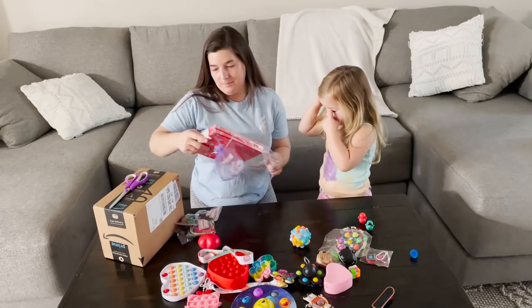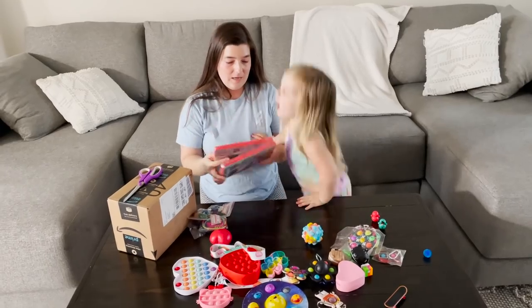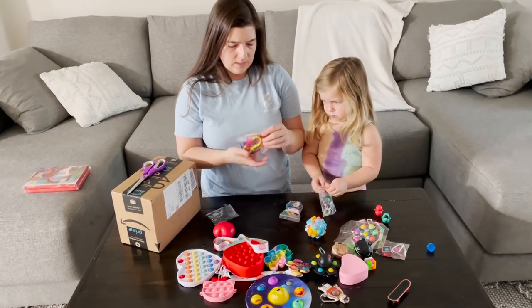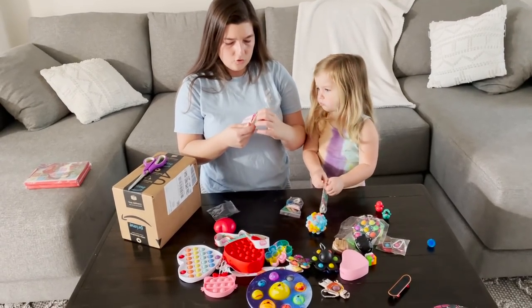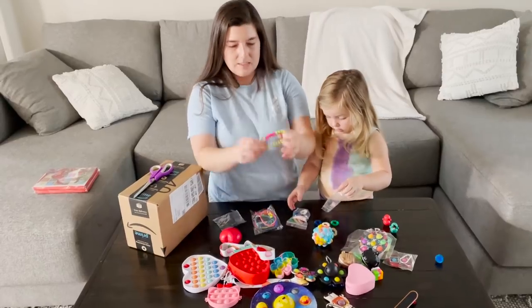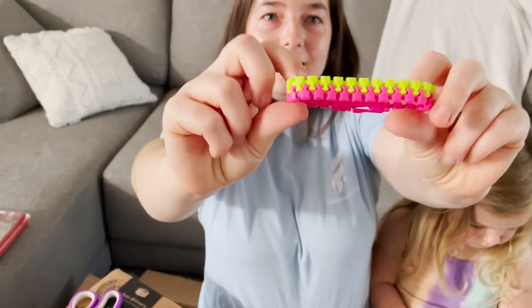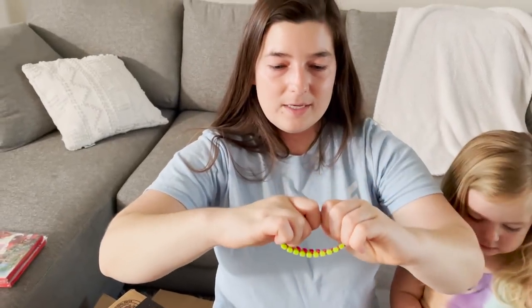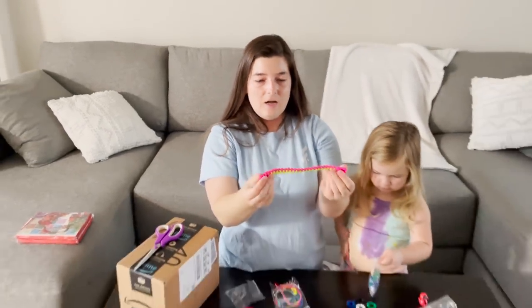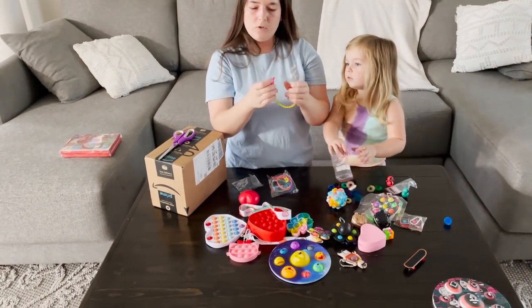Oh my gosh, I'm so excited to open this. Not until Christmas. No! We have two of them though. Ooh, I've never seen this before. It's an extra large zipper bracelet. Oh my goodness, look at this. This is awesome. It's like an extra thick zipper bracelet. Neat, although it doesn't actually zip and unzip. But it's like a jumbo size.